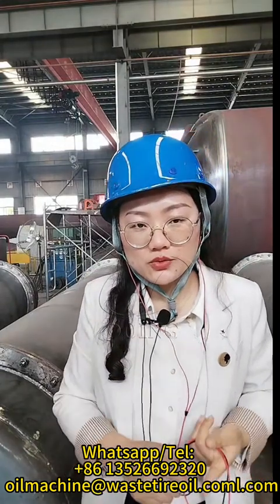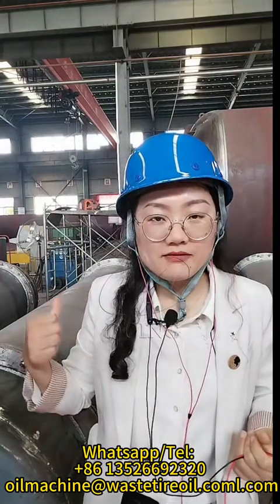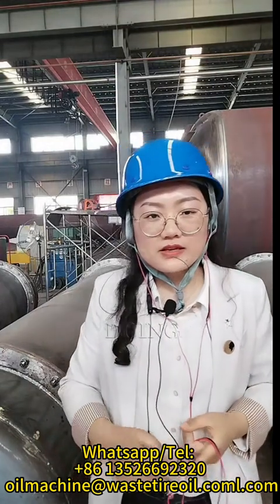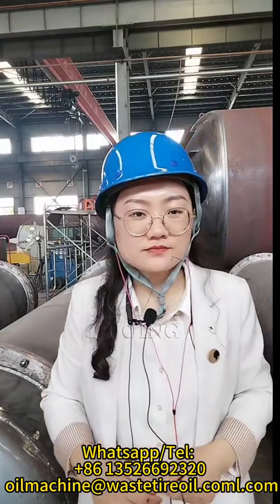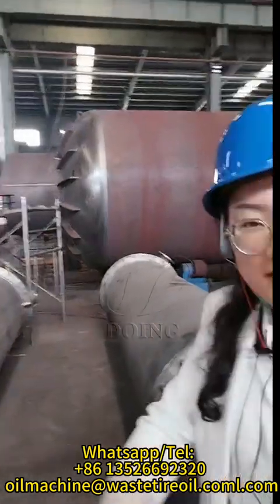In the middle of the pyrolysis, there will be syngas. The syngas could be recycled to use for heating. But the furnace structure for different fuels is different. When you place an order, you should tell us which type of fuel you will use. For example, if you use wood or coal, the furnace is the same. But for gas and for pyrolysis oil, the furnace is different.